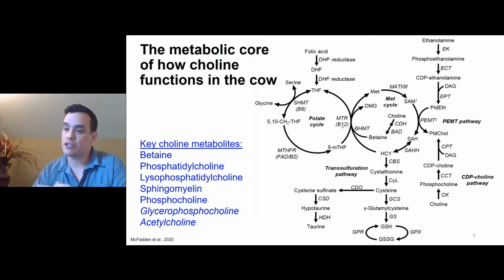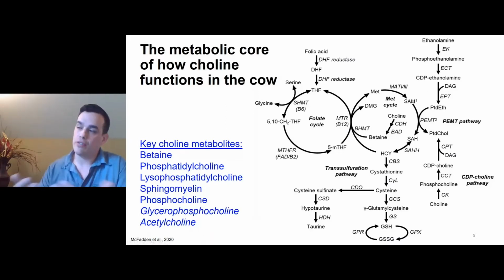You'll see high concentrations of phosphocholine. Now, what really complicates this, and this is not the right place to go into this, but there are certainly different pathways that use this. If you just draw your attention to the methionine cycle, we tend to define choline as a methyl donor. Choline has 3 methyl groups. It can donate those methyl groups to the cycle, contribute to methionine synthesis, but also S-adenosylmethionine, that's SAM, and that's a universal methyl donor.